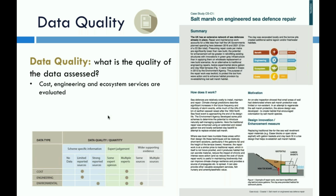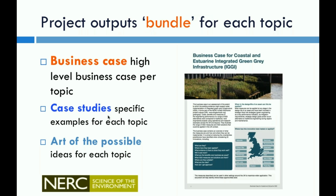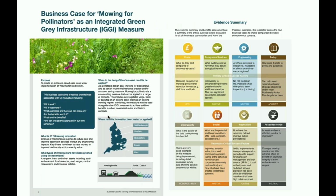And on the right, you can see the front page of one of the case studies, and that format is consistent throughout. And so for each of the thematic areas, so for the coast, urban, historic, and mowing, there's a business case, which you can just see the front page of the coastal one there, that basically talks about what are these measures, where have they been applied, what environmental conditions do they work in, and how might you aggregate some of the individual measures into solutions, what are the known risks, and importantly, how can I get approval? And so that's done at a high level for each topic, followed by a series of case studies and a sample of the possible examples. And so this is a business case for mowing for pollinators. You get a flavor for it.